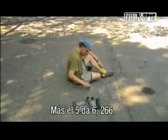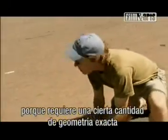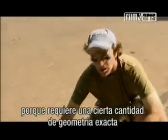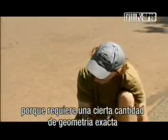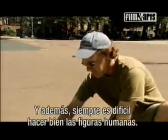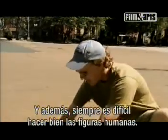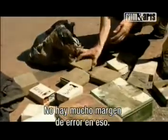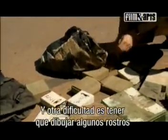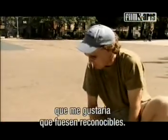2, 6, 6. This is really going to be quite a challenging drawing because it's got a certain amount of exact geometry to it, with the steps and all the lines. And then furthermore, what is always difficult is doing human figures correctly. There's not much room for error on that. And then an added difficulty is then having some faces on these figures that I'd like to be recognisable.